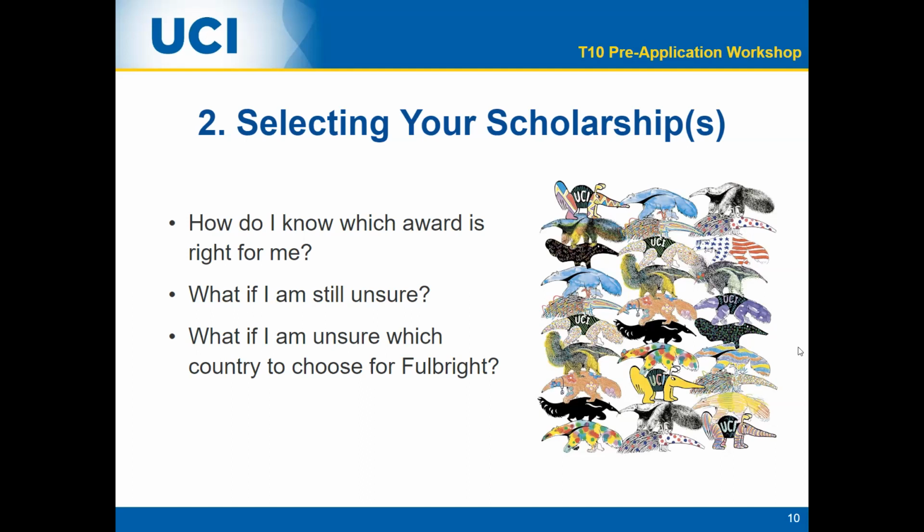Knowing your career plans and academic plans really helps you know which award is right for you. And if you're unsure, this is where your team comes in and helps you gauge what it is you want to do, where you can go, what is the best fit for you, et cetera. And the last bullet point is more specific to a specific scholarship that we advise for, which is the Fulbright. We'll talk about it a little bit more later, but just to give you a run-through of what it is.